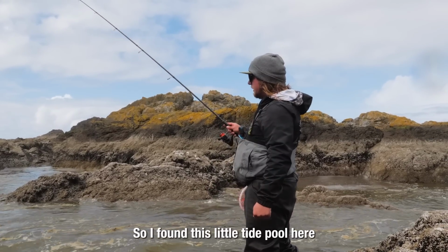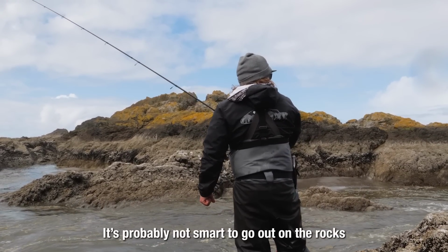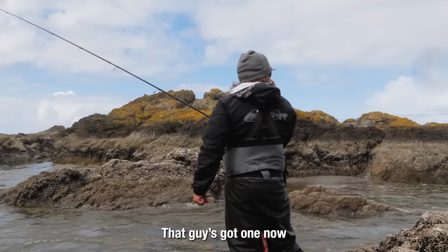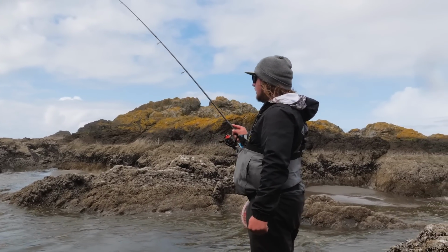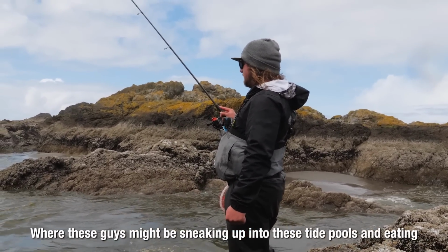Found this little tide pool here. Looks like this little area is filling up. I realize it's probably not smart to go on the rock. Oh, I found one now. There's a guy with a fish on right where we just left. I thought I'd try this little tide pool where these guys might be sneaking up into these tide pools and feeding.